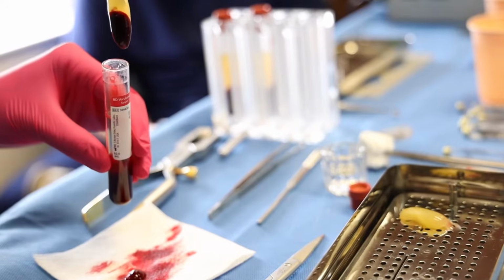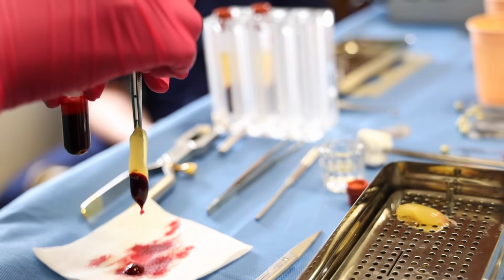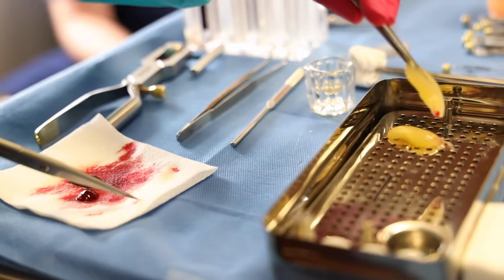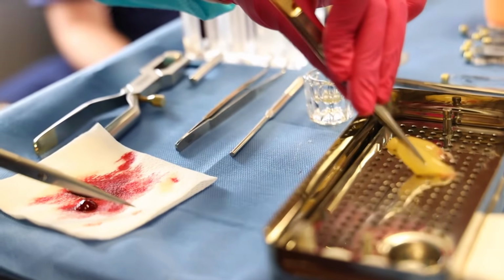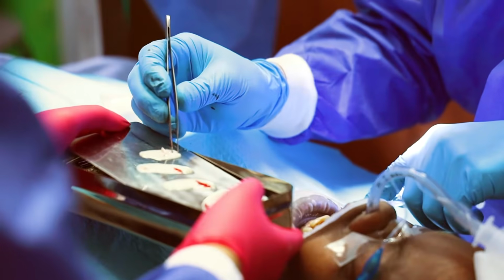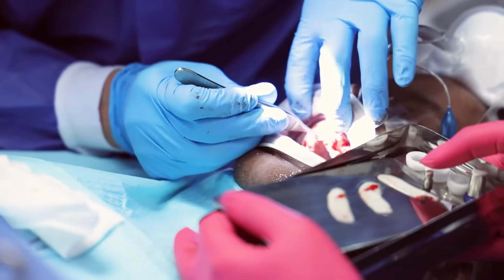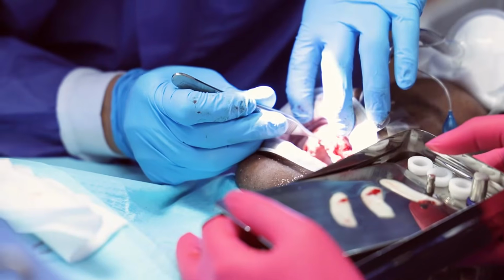And so what we'll do is we'll take that portion of the test tube, flatten it. When you flatten it, it becomes a membrane that'll help with the healing process, loaded with platelets and a lot of healing factors that'll help the soft tissue close up as quickly as possible. And so again, the soft tissue itself will take approximately 7 to 10 days to fully close.